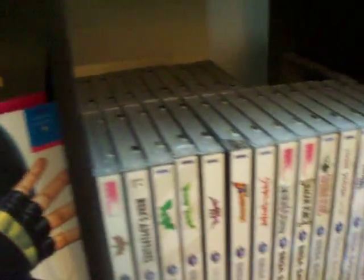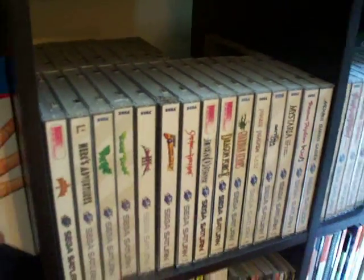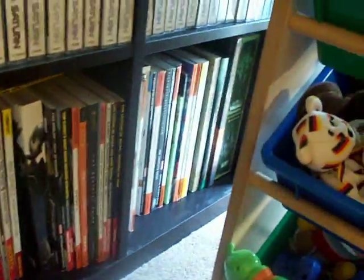Pretty cool. Lots of Sega Saturn games. Some favorites in there like Panzer Dragoon Saga, Dragon Force, Guardian Heroes, Shining Force 3, stuff like that. I typically don't like strategy guides, but I own a mess of them. They're just kind of fun to collect, whatever. I like the art. So that's that.